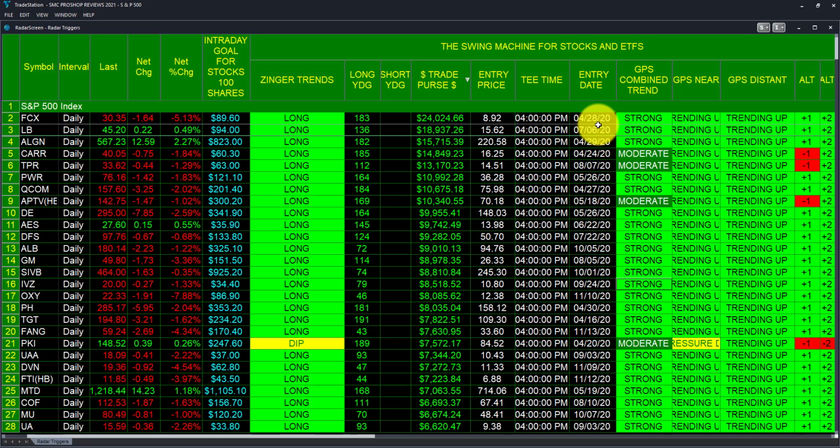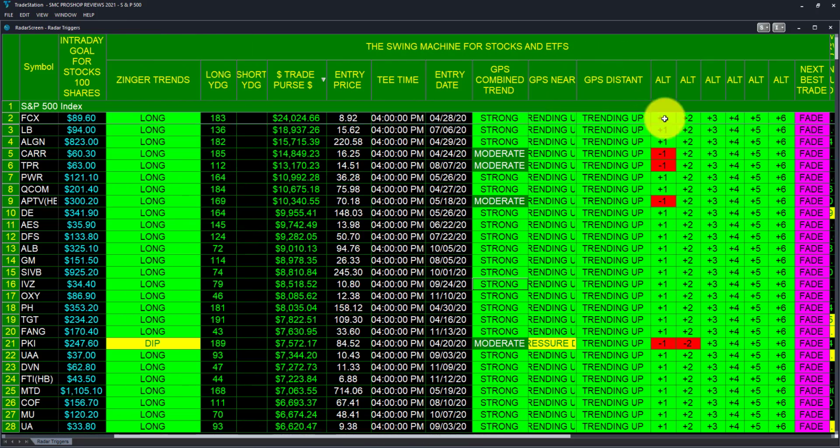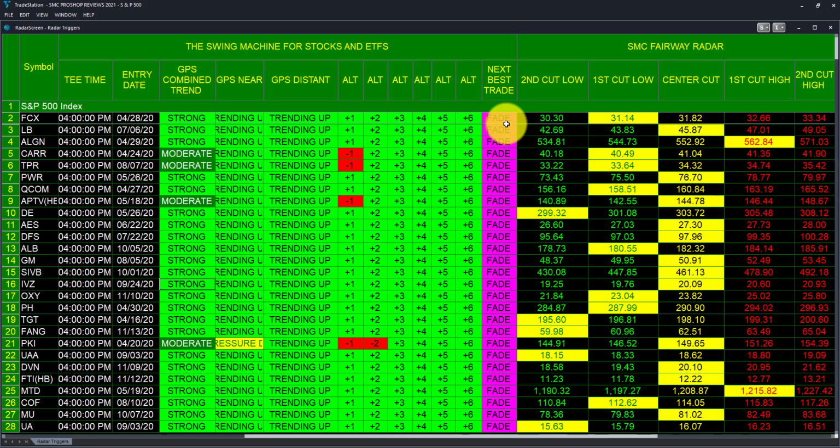And for the remainder of the year, you would have received all this trend information, the combined trend, the near-term trend, the distant trend, and let me slide over and show you what else. You would have got a reading on what we call the altimeter. The next best trade is telling you basically, if you're seeing this show up, you have in fact missed this particular trade. Doesn't mean to short or to necessarily fade. It just means that it is due for a pullback.